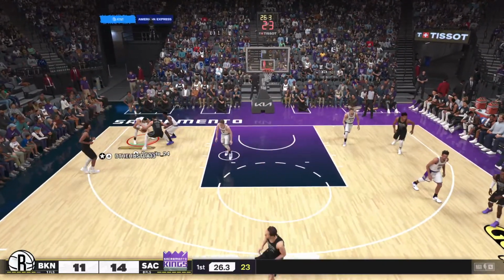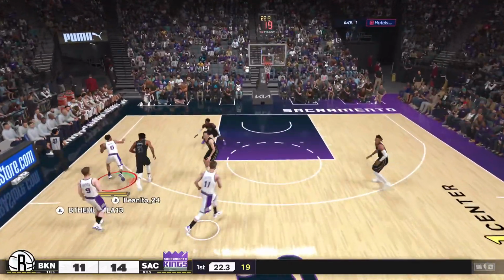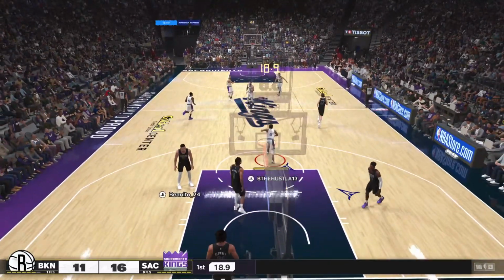Now here's Simmons. He's got 6. 2-second difference between shot clock and game clock. Here's Monk. Off to a good start as he hits his first shot attempt.